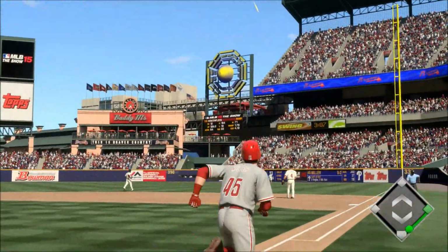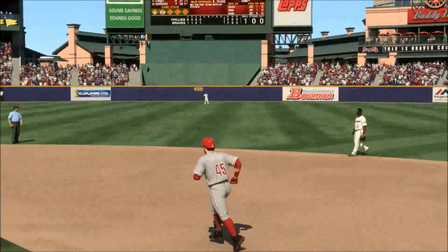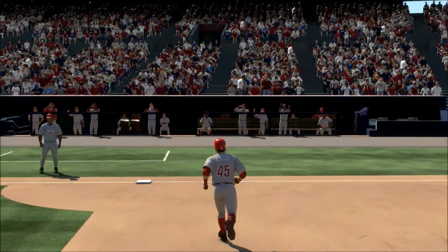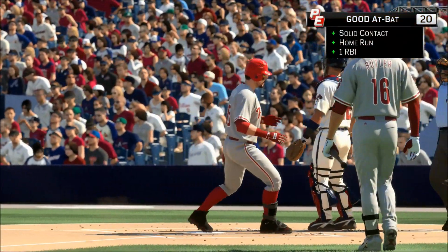Not fooled there as this ball's hammered out to deep right field. And a great start to the 5th. That ball is gone. A home run. A solo shot here to straightaway right field. 38th home run of the season for him, as it is now 7-3.